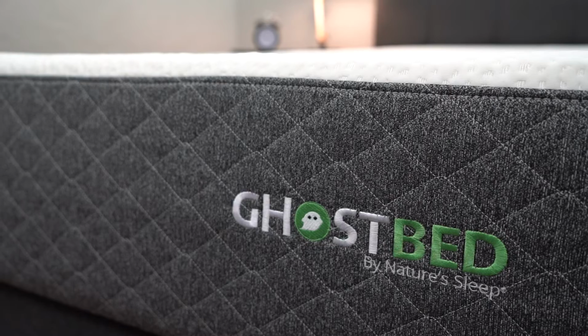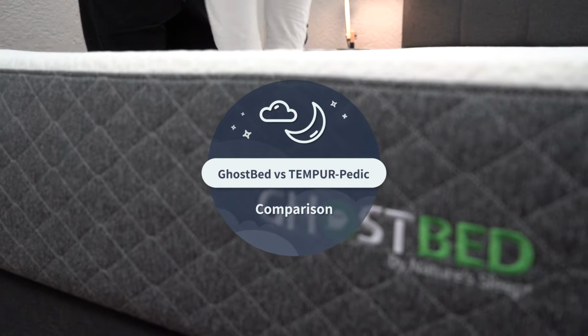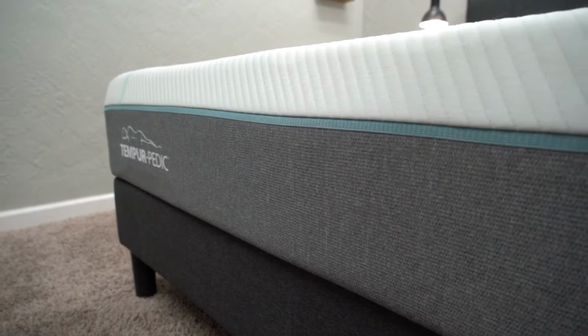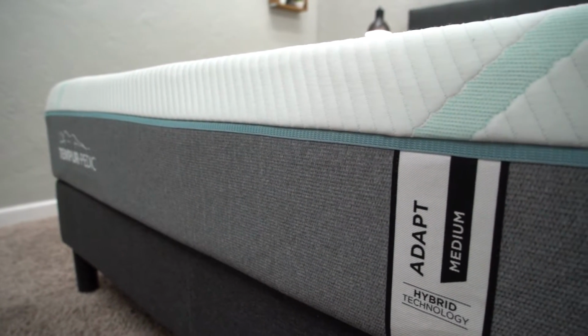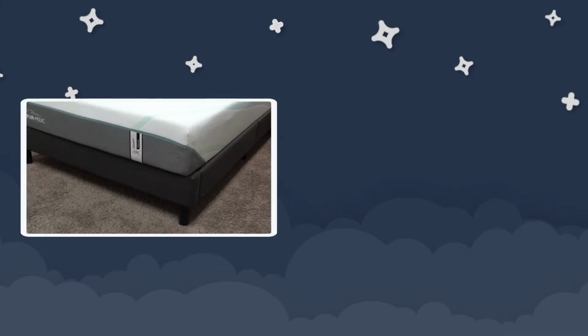In today's video, I've got a mattress comparison, and I'm gonna be talking about how GhostBed compares to TempurPedic. So both TempurPedic and GhostBed make a number of different mattresses, but for the purpose of this review, I'm mainly gonna be talking about the GhostBed Classic and the TempurPedic Tempur-Adapt, and that is available in both a hybrid and an all-foam model.